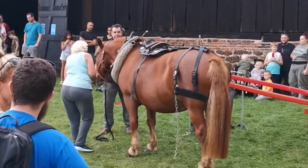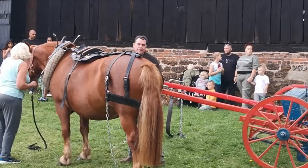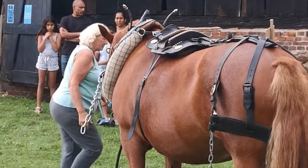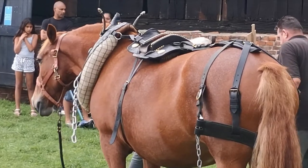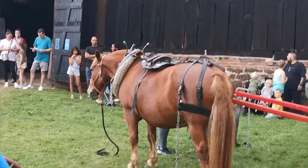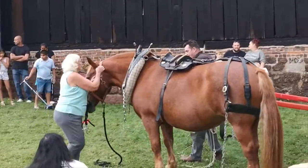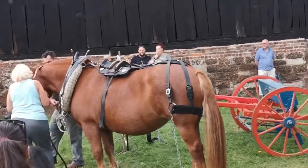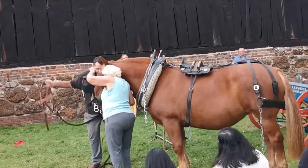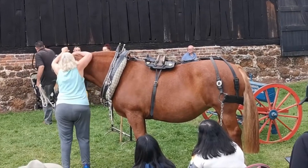Now, the last thing that we put on is the bridle. This is very important that it's put on last, because the horse is aware of people behind it. If somebody suddenly touched the horse, it might cause it to become alarmed and to kick out. So the rest of the harness goes on, and the next thing we put on is the bridle, which is the last thing. There we go. Put the bit into the horse's mouth, and on goes the bridle.